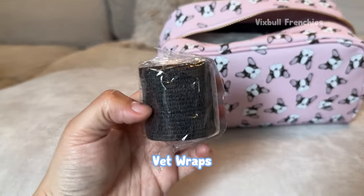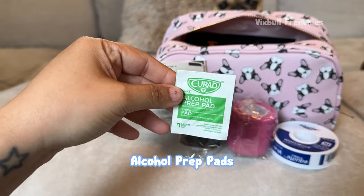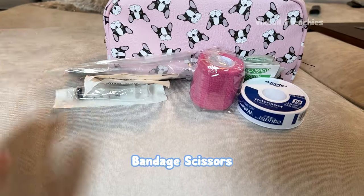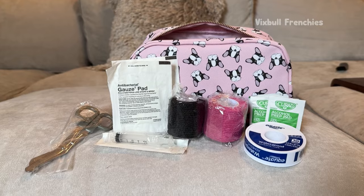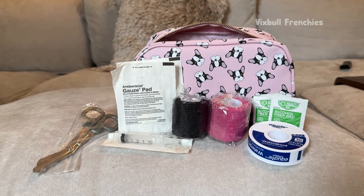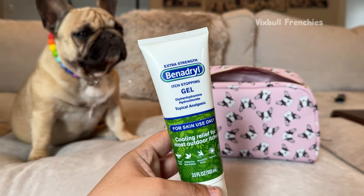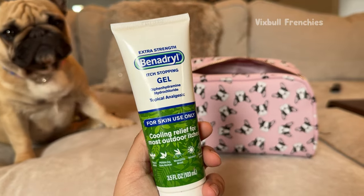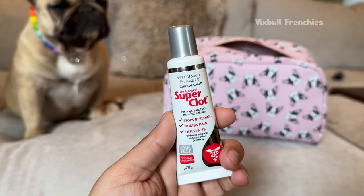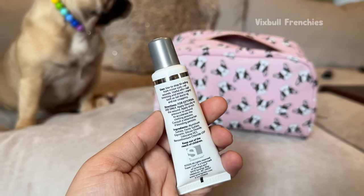Next, we got some vet wrap, some waterproof tape, antibacterial gauze pads, alcohol prep pads, oral syringe, bandage scissors. So this is the wound care portion, of course. We have the gauze pad, we have vet wraps that you can find at pet stores or Amazon, alcohol prep pads, some tape and scissors, Benadryl gel if you have an insect bite that you can see exactly where it was. It can help with swelling and discomfort. This is a fast acting gel that helps stop bleeding, it numbs pain, it disinfects. It's great for that very first care. It's great for broken nails. This is one of my top products for sure.